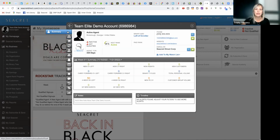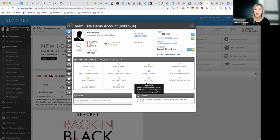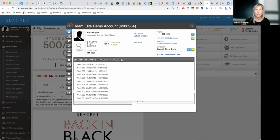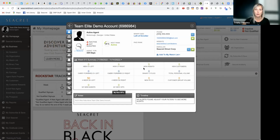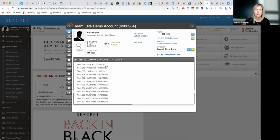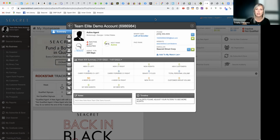And then obviously this takes you to your main summary, which is also what you see on your main home screen as well. It's where you see your volume. And just so you guys know, you can also go back and see previous weeks, like you can look at previous weeks to see what your volume was. So you can see, okay, how many cycles. You can find a lot of information from this snapshot right here.